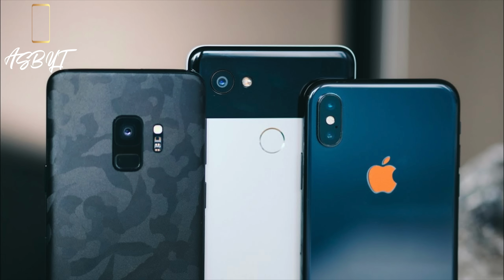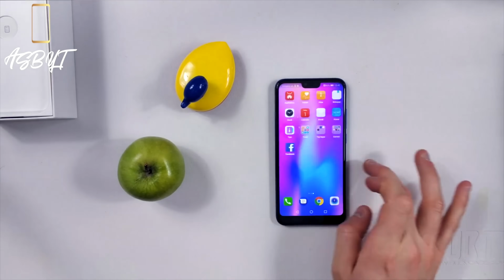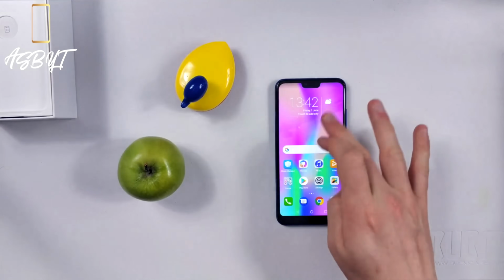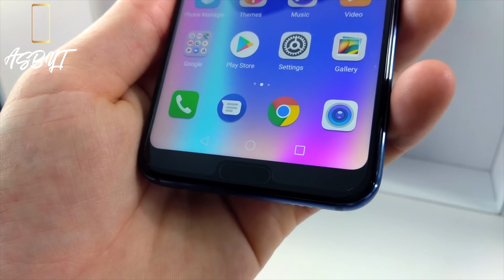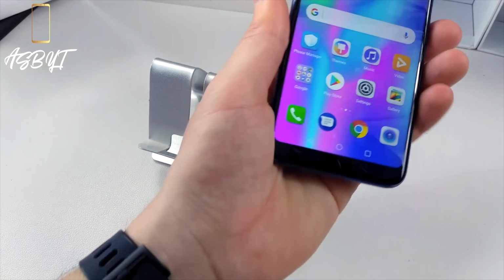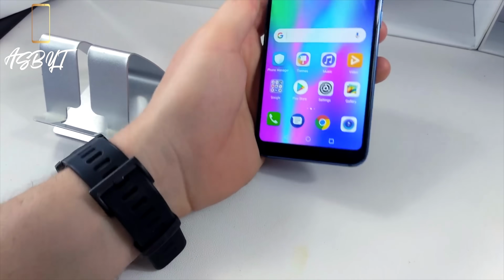It doesn't possibly have all the bells and whistles of a Samsung S9 or Pixel 2 or the iPhone 10, but you are still getting fantastic performance when you think how much cheaper these devices are compared to those top flagship phones. So Honor is a subsection of Huawei and it is their mid-tier price brand, but it does come in with top flagship specs.